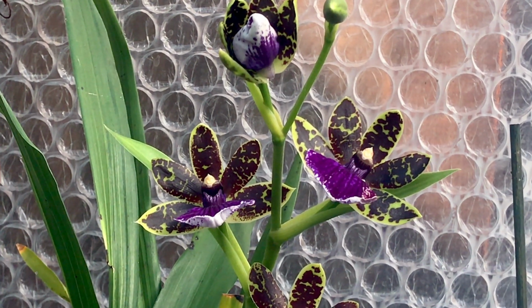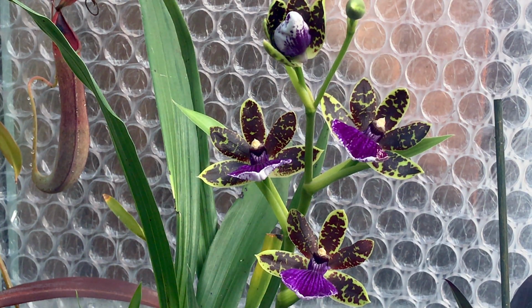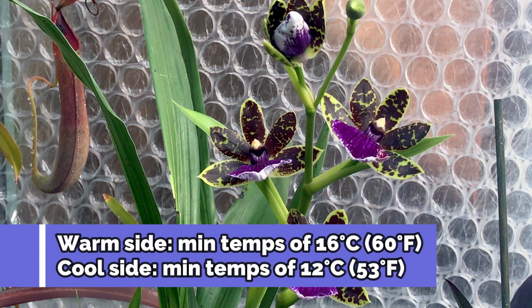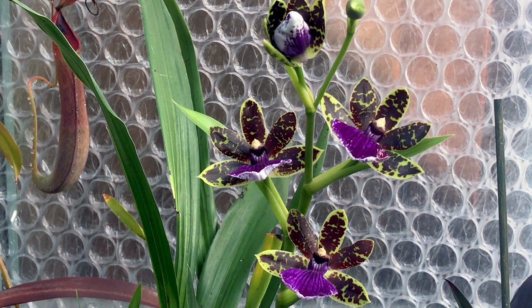The success that I'm claiming with it came through... I almost lost it. Now those of you who've watched my videos will know I've got a warmer side and a cooler side of the greenhouse. And when I bought it in October, it was great. It flowered for about a month, and then November and December hit.